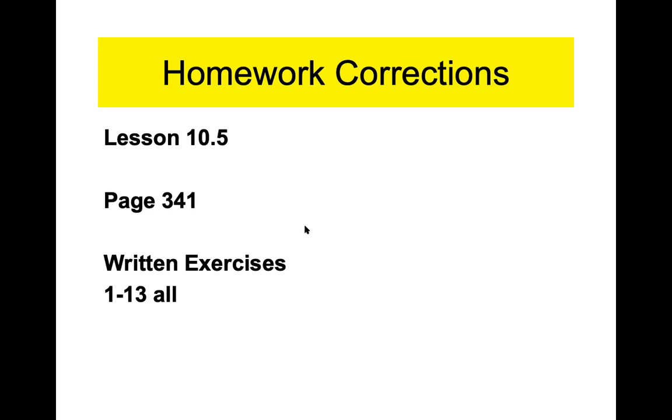Number 11, 12, 6, 14, 14. Number 12, 30, 20, 32, 32. And the last one, number 13, 30, 12, 32, 32. Make sure your names are on those. Pass those to the left. Pass them to the left.